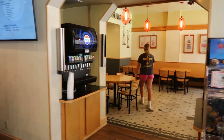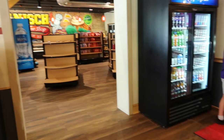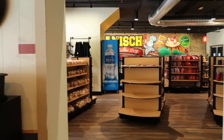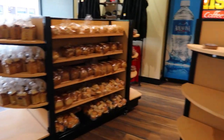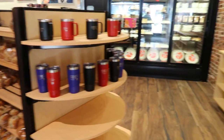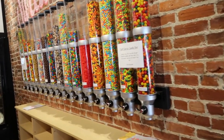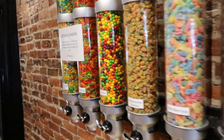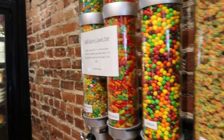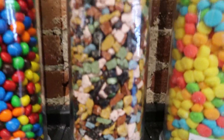They've got a place to sit down and eat some ice cream. Here's an ice cream shop. And then in here, the bakery. Looks like fresh breads, brownies. Oh, look at that. Toppings. Self-serve candy. Whoppers. Look at all of these. Mike and Ikes. Oh, chocolate rocks. You can get chocolate rocks.